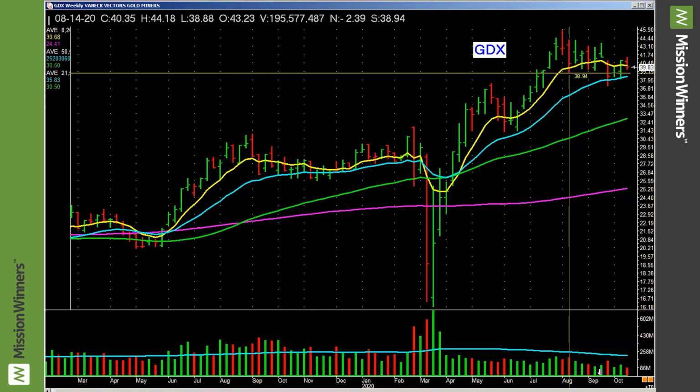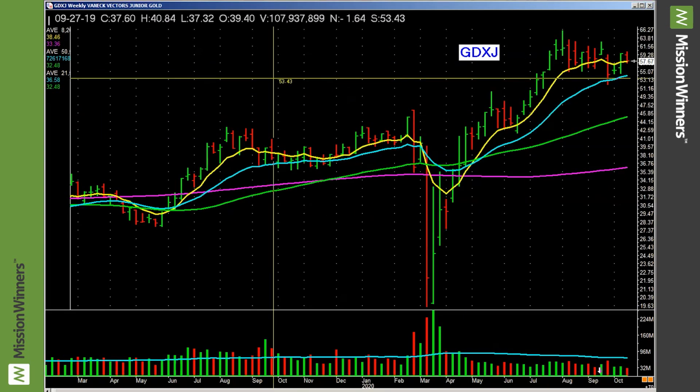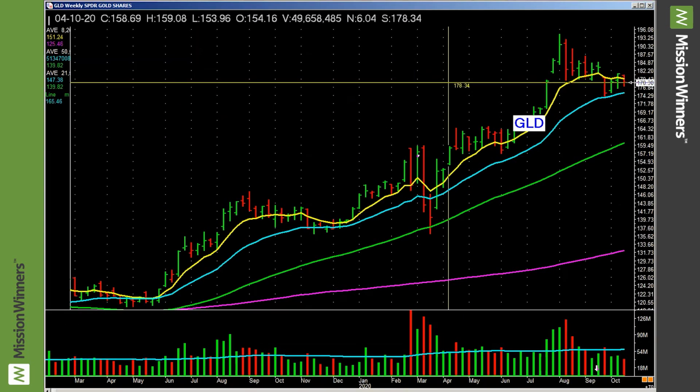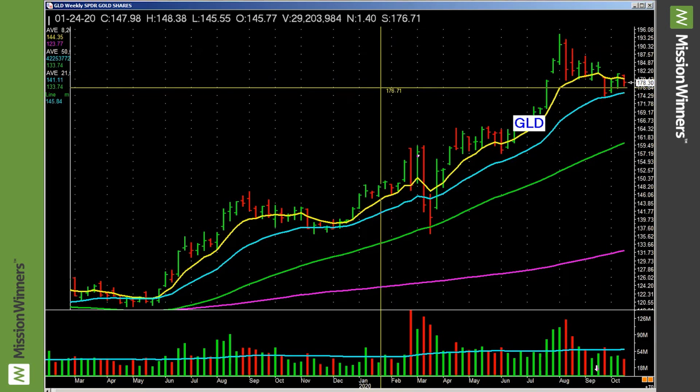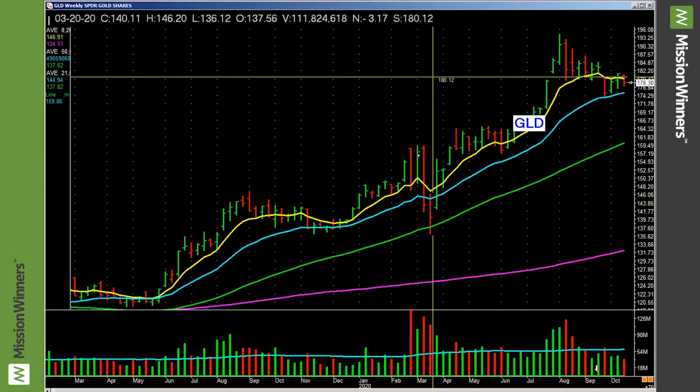Maxless. Love the Maxless. Gold, kind of hanging in there. It's basically going sideways. Same with junior gold miners. That's it. Gold itself, just resting here. Okay. By the way, team, remember, these are weekly charts. Weekly charts.